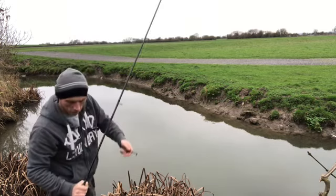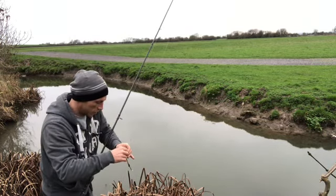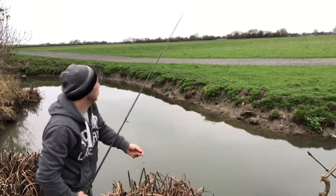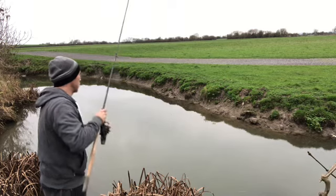Okay, this is why I use a helicopter rig, because that wouldn't actually set in weed that the lead was. So that just shows, doesn't it? That hook wouldn't be set straight in that. Now I'm just going to drop that down naked, without any bread.